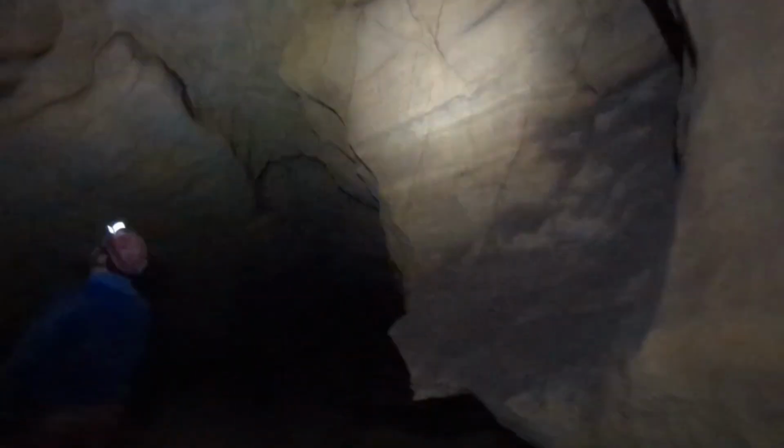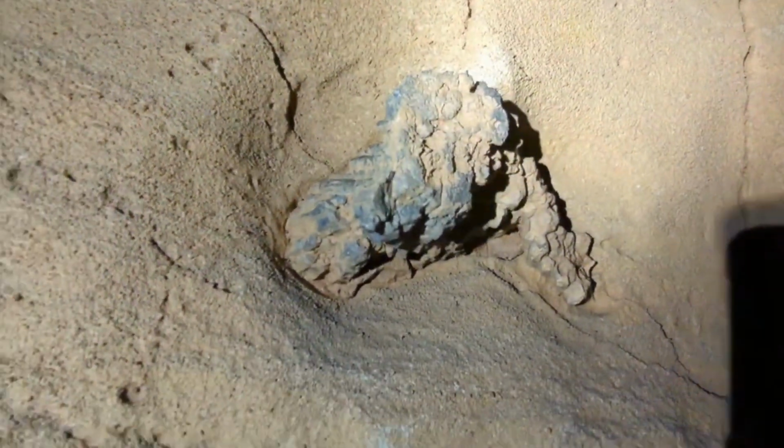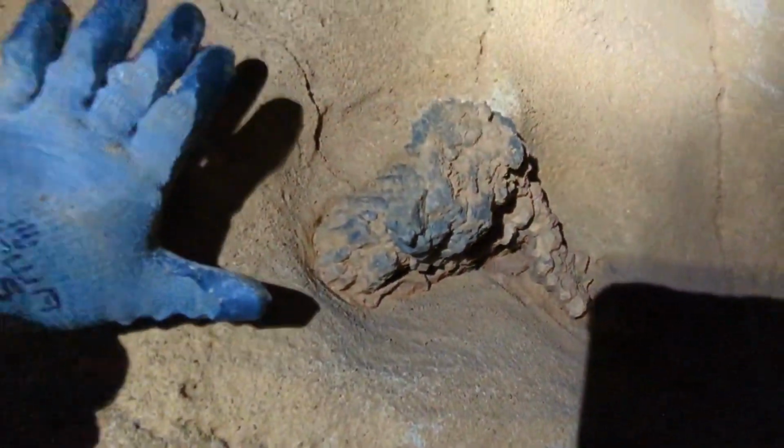There's a little bat right there. That's a little brown bat. Oh yeah, they are. There's a brown bat. There's another one right there. Check this out. This is a coral colony. Oh, yeah, there's tracks right there. My hand for scale.